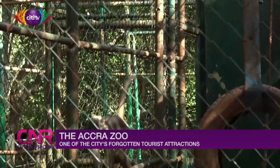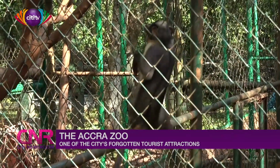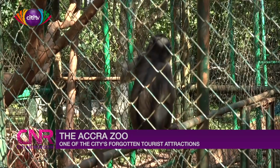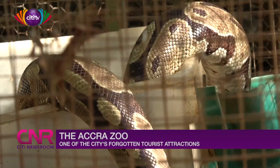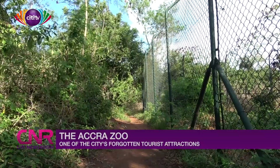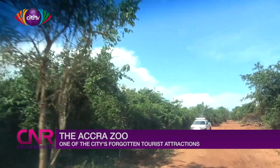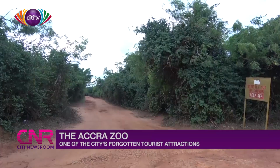Somewhere within the Achimota forest lies the Accra Zoo. It is easy to imagine queues of animal lovers waiting at the entrance, but the reality is far different. Perhaps the root of its unpopularity begins with the journey to the place. What seems like the middle of nowhere is actually a trip to Accra's only zoo.